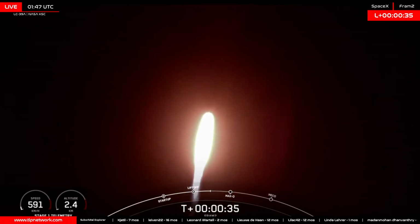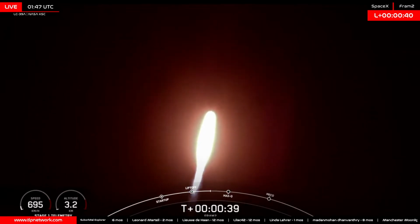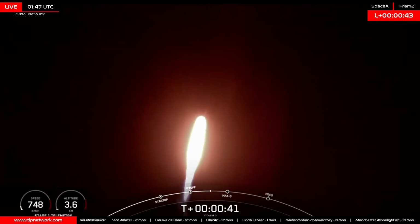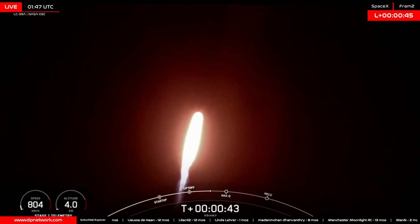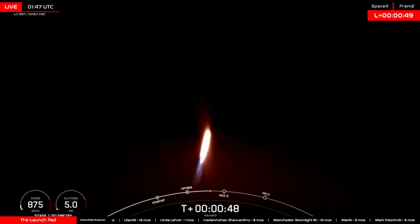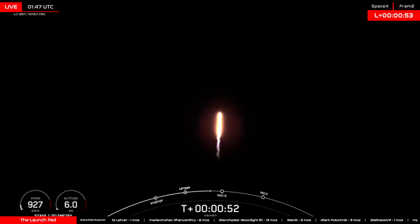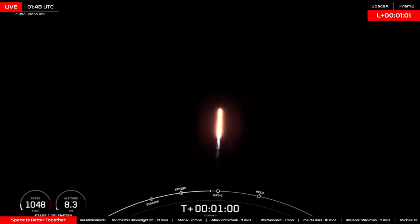T plus 35 seconds into the Fram2 mission, the first ever human spaceflight mission to cover the poles. And we are throttling down the engines on the first stage, telemetry nominal. Stage 1, throttle down. Perfect timing with these callouts. We throttled down the engines for Max Q, and there's Max Q. It's the maximum dynamic pressure that the Falcon 9 sees on its ascent. Supersonic.